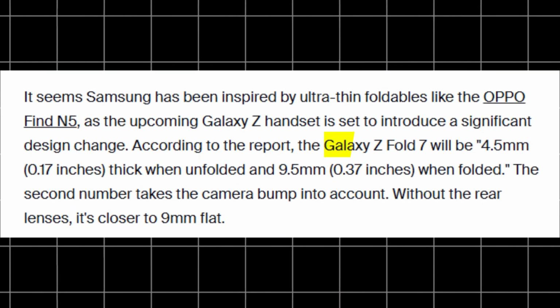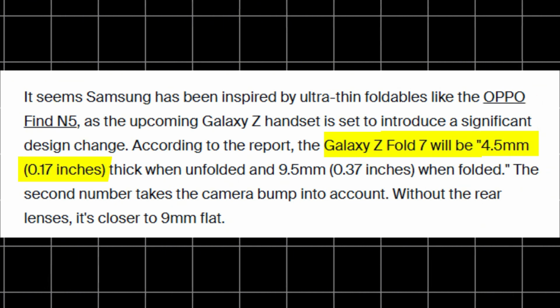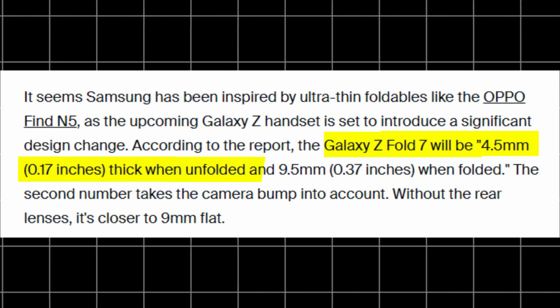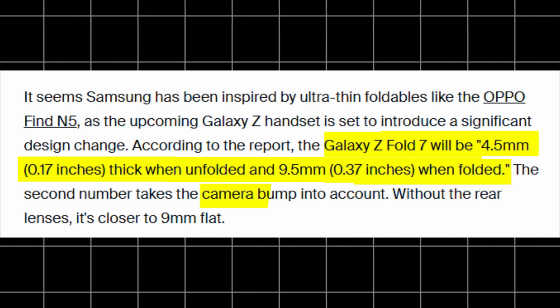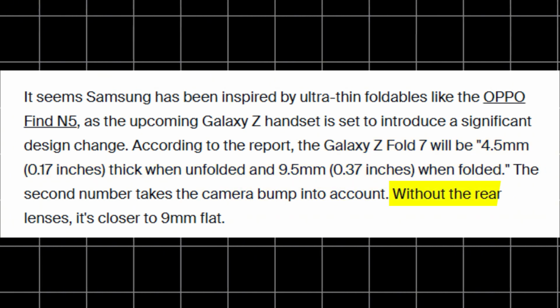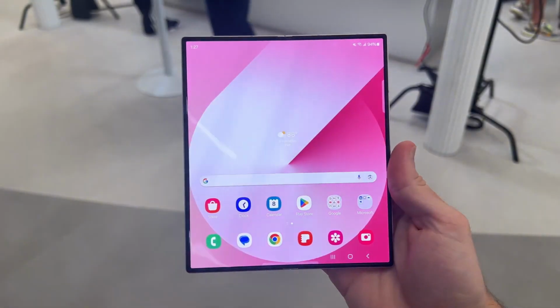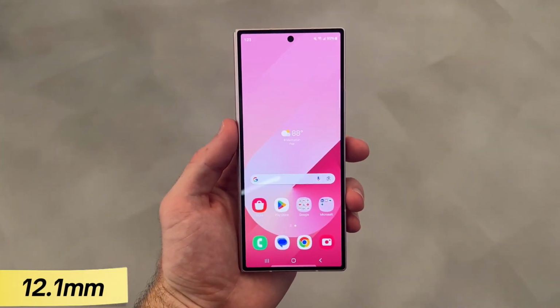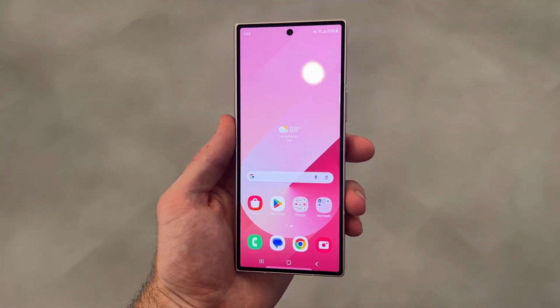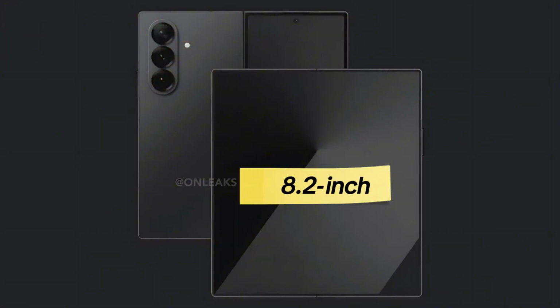According to the report, the Galaxy Z Fold 7 will be just 4.5 millimeters, 0.17 inches, thick when unfolded and 9.5 millimeters, 0.37 inches when folded, including the camera bump. Excluding the rear lenses, the device measures around 9 millimeters in thickness. For comparison, the Galaxy Z Fold 6 is 5.6 millimeters when unfolded and 12.1 millimeters when folded, making the new model noticeably slimmer. To achieve this, Samsung has reportedly increased the display sizes, featuring an 8.2-inch inner screen and a 6.5-inch outer screen.